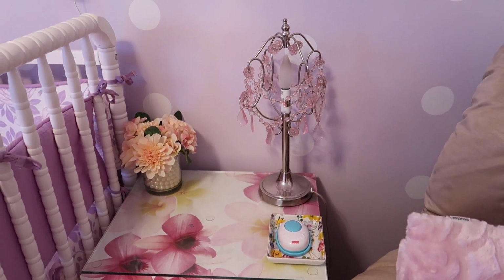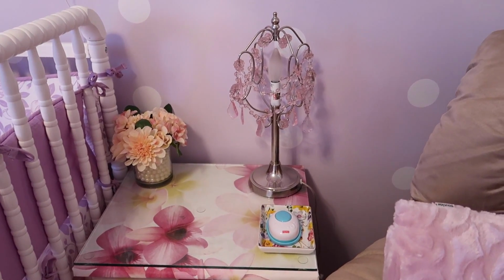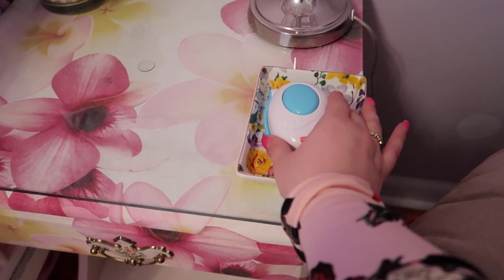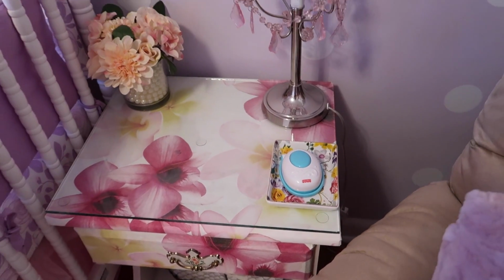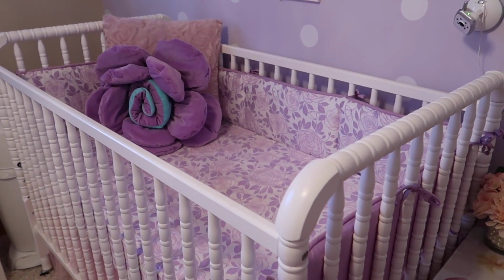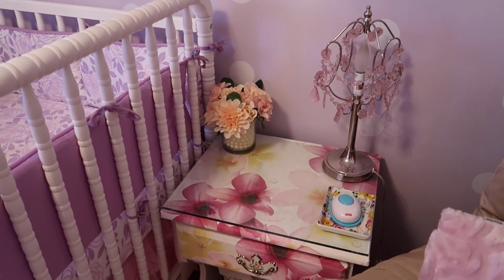I have a really pretty lamp here, which is from, I believe, Home Hardware. And then this little dish was from Chapters, and in the dish I have just my Fisher-Price little button that turns on her aquarium, which I actually took off of the crib, but I do plan to put it back on because I really enjoy having it, and it's nice to have the little remote right here in case it shuts off while I'm nursing her.